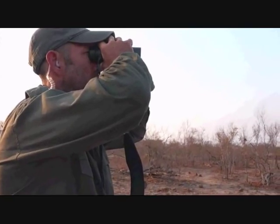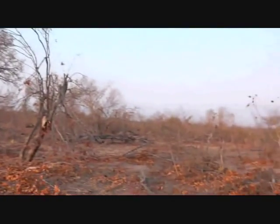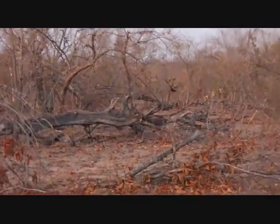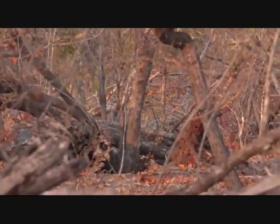And she shouldn't be that nervous of us on foot, you know. So it wouldn't surprise me were she to not worry about us and try and stalk the duiker. But I don't see her.